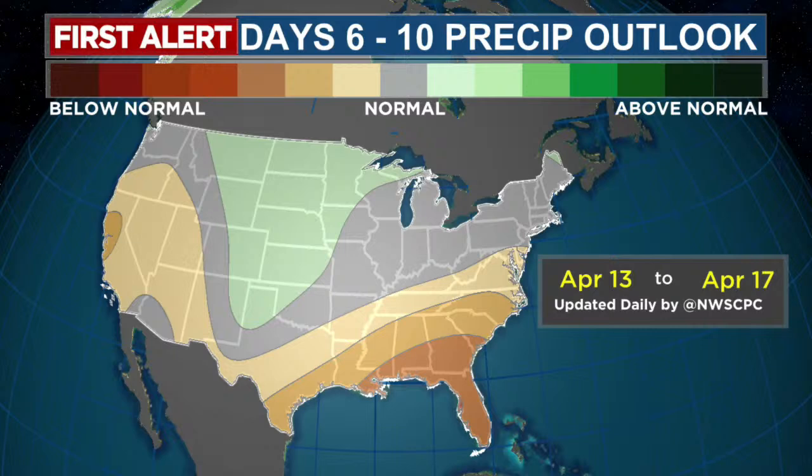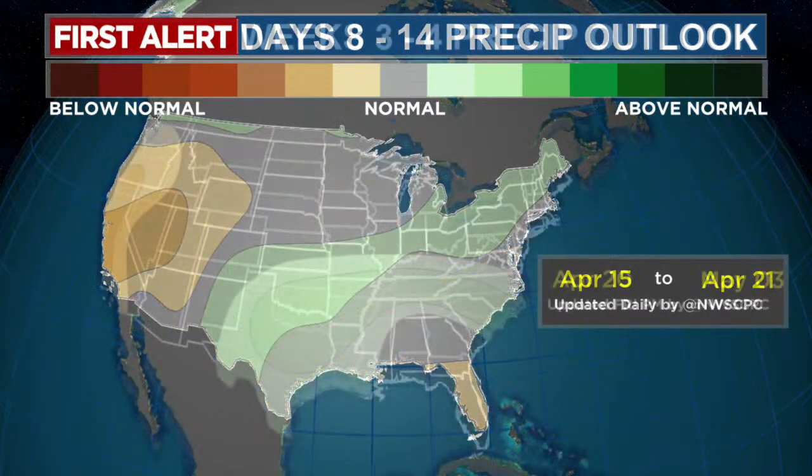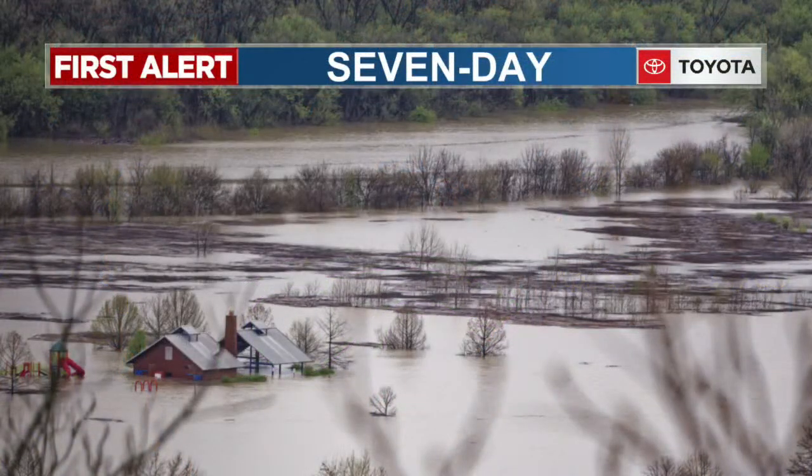6 to 10 day precipitation outlook, near normal. A little bit above normal through the 21st and a little bit above normal through the 3rd. So nothing really extreme coming our way. I thank God because we don't need it.